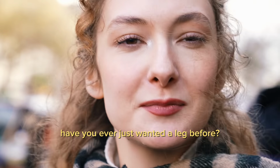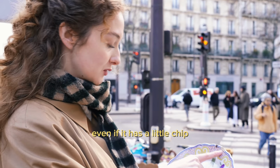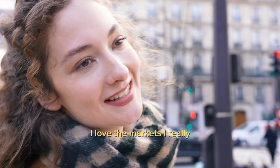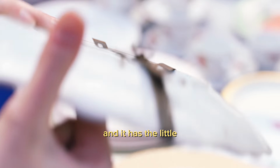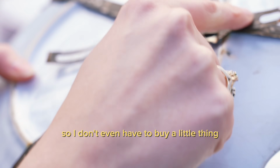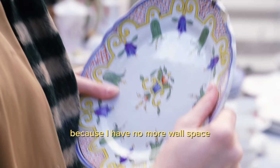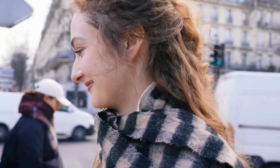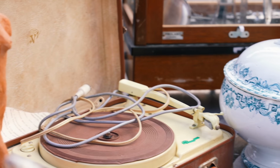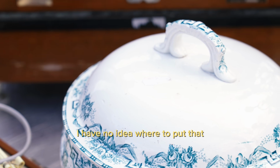Have you ever just wanted a leg before? They have it here. They have everything. I can't help myself when I see a plate, even if it has a little chip. I don't care. I love the markets. I could really stay here all day. And it has the little hook, so I don't even have to buy a little thing. I just hang it on the wall because I have no more wall space. Lev is not going to be happy, I know for sure. I truly don't have any space for that. I have no idea where to put that. I just think they're so pretty.